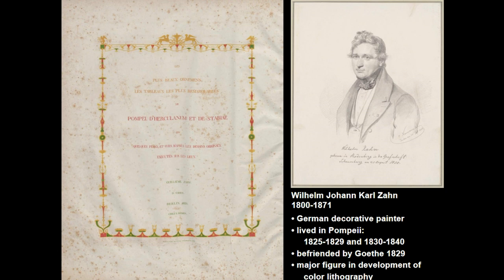So he's responsible not only for this set of, well, you have two volumes here, but there is a third one, but he also published many other things, several other volumes. And he is an extraordinary character in many ways. He was befriended by Goethe in 1829, and in fact, when Zahn returns to Berlin for this break in between, he goes to Goethe, and Goethe immediately befriends him, and he spends weeks at a time with Goethe and gets introduced to all kinds of important people, like, you know, the future king of Prussia.